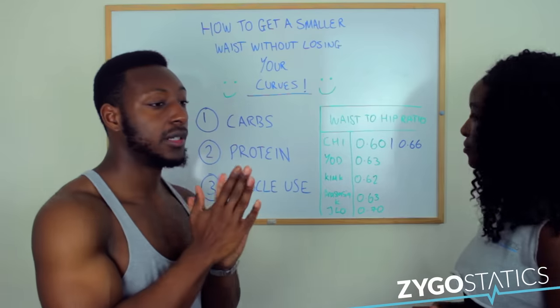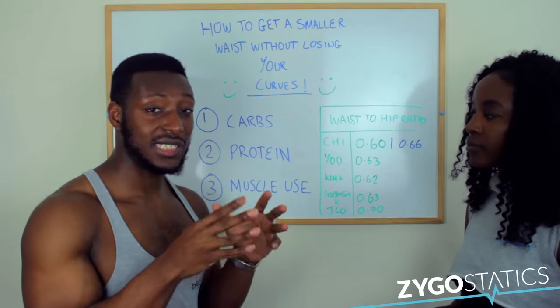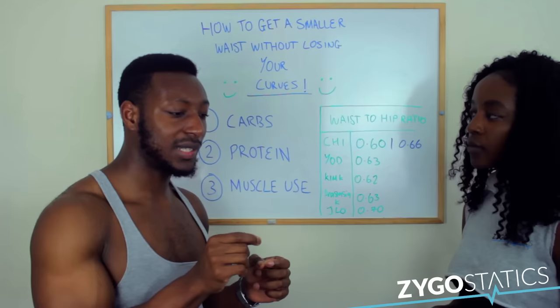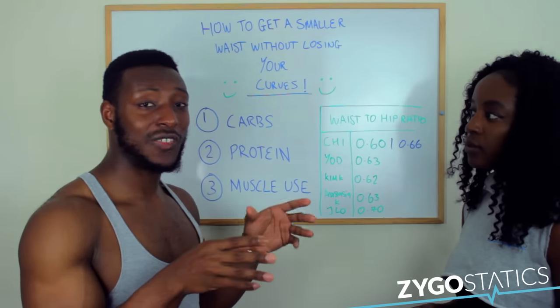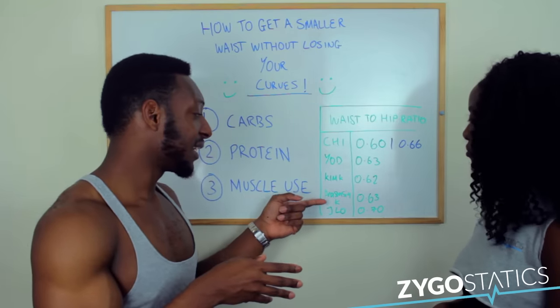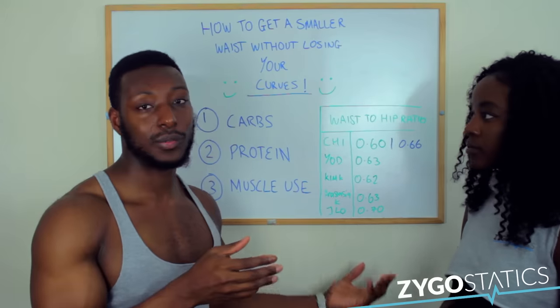Yodi Yamane, her waist is 24 inches, her hips are 38. That's still a great ratio. She's on 0.63. Kim K, I forgot what we used, but I think we used 26 and 39, something weird like that. We found all these measurements online. How accurate they are, we don't actually know. But that came to 0.62. Then we had Anastasia Kvitko, and that came to 0.63, and J-Lo, who has 0.7.